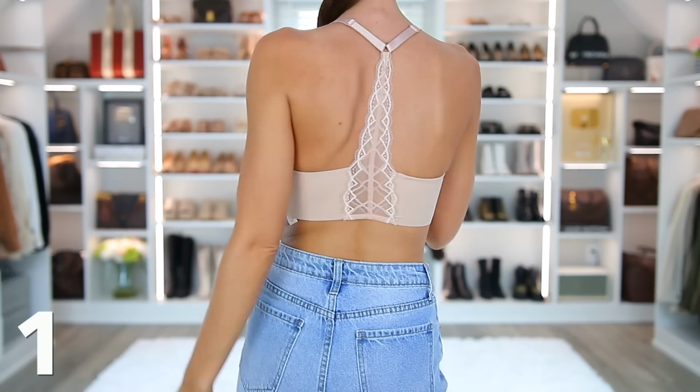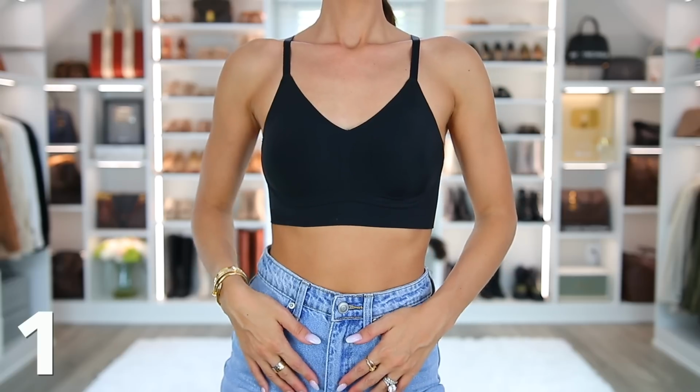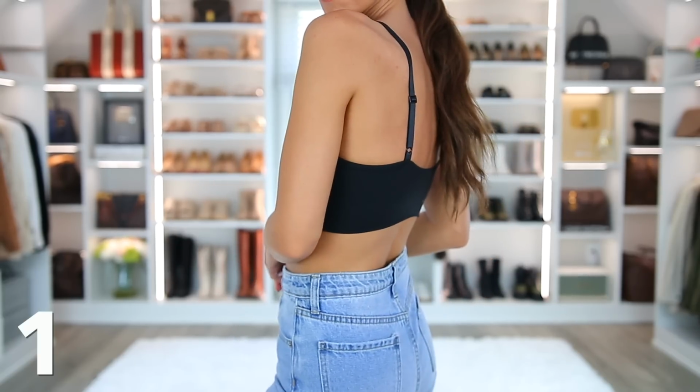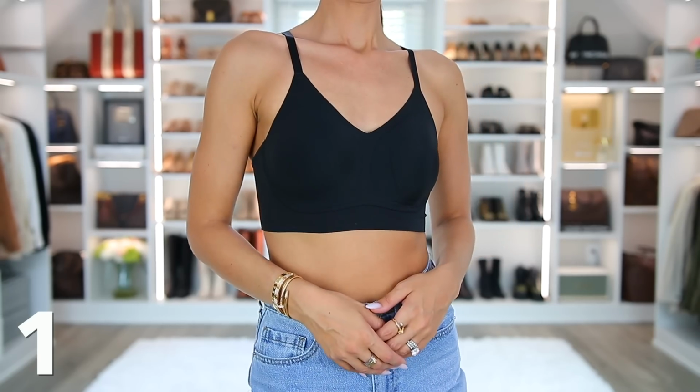There's also some that have actually quite a lot of lift. Some people don't like the seamless bras because even though they're so comfortable and seamless, sometimes they can not give you as much lift, but there's some that are specifically designed to lift you up. And then there's some with convertible strap bras that you can do crisscross and one shoulder and all the things.